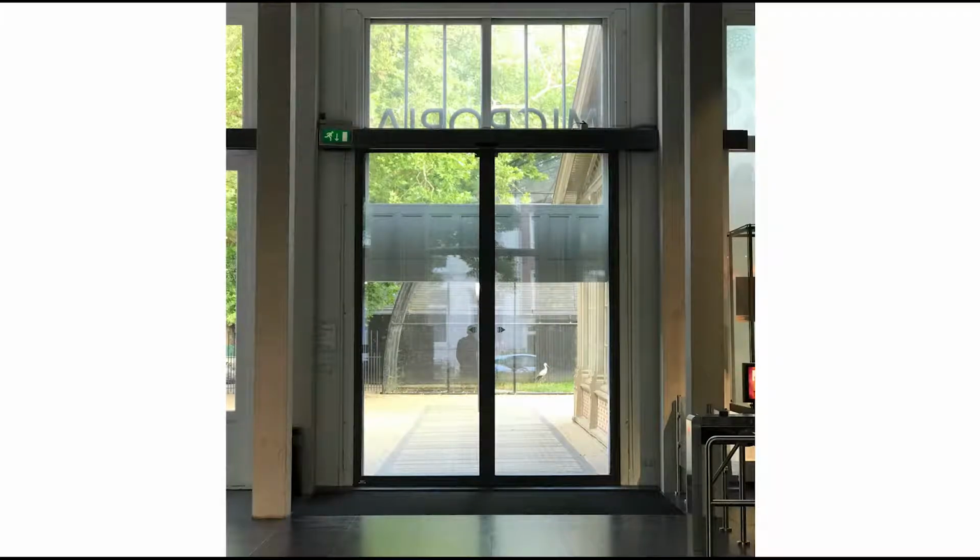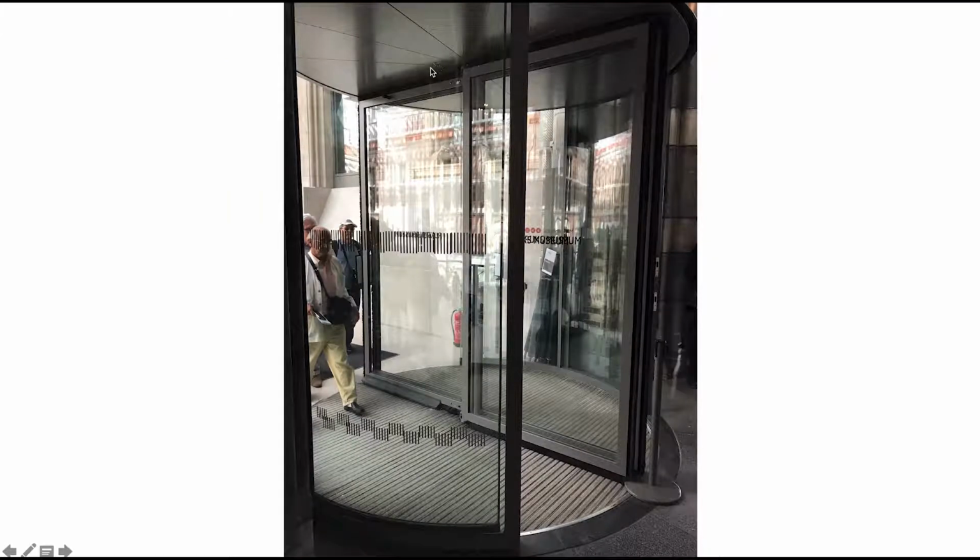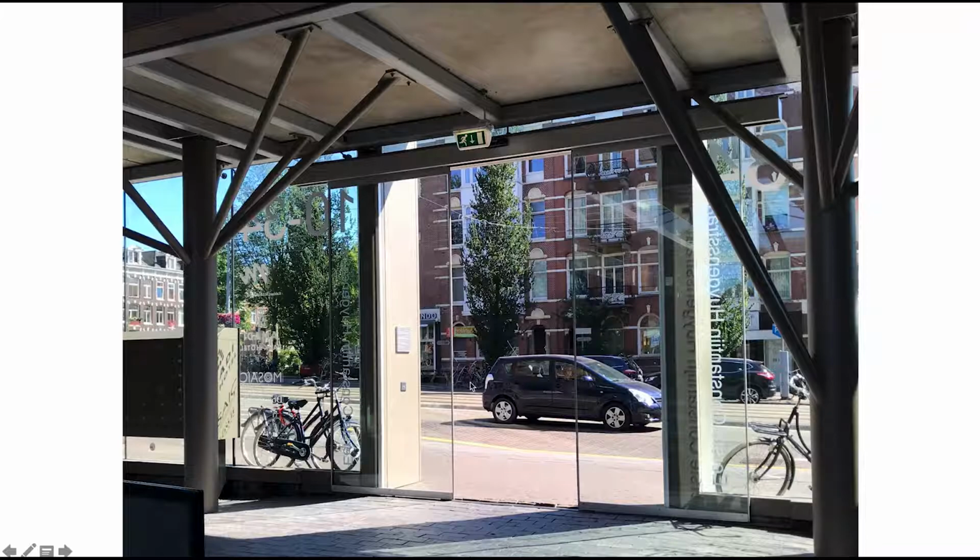A few other examples. Here's a sliding version of giant 10 to 12 foot doors, which had no problem opening whatsoever. We have a set of large doors here, and finally a fourth example of giant floor-to-ceiling doors, easily 10 feet high, and make for a very bright entrance here.